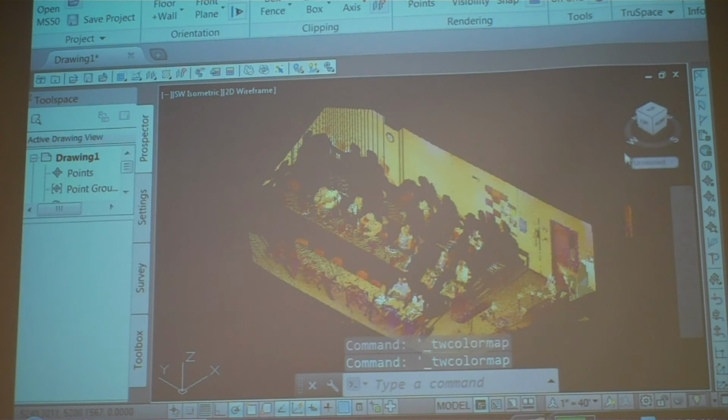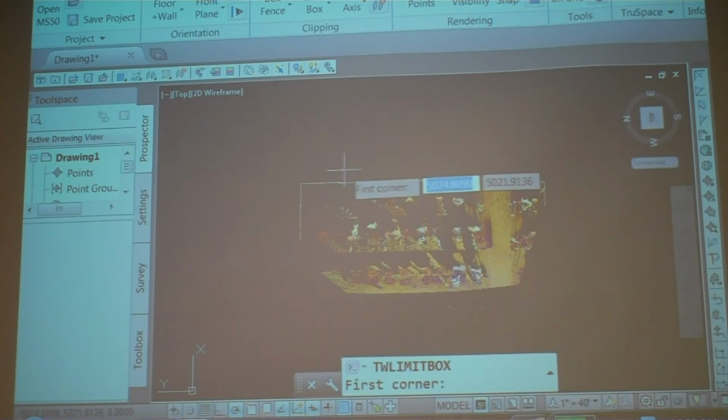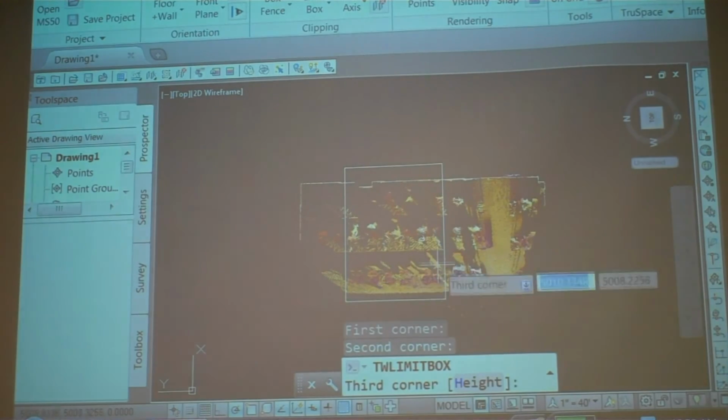Literally, he's only played with this for half an hour. Because it's in his typical environment, he's very familiar with the commands.